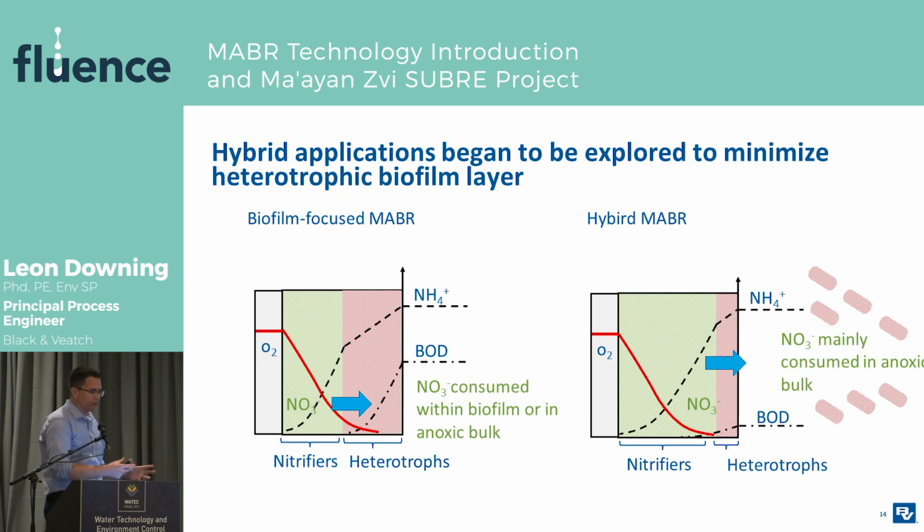All right, so if you're building all of your biomass inside of your biofilm, you get stratification where that denitrification with your heterotrophs is happening on the outside of your biofilm.